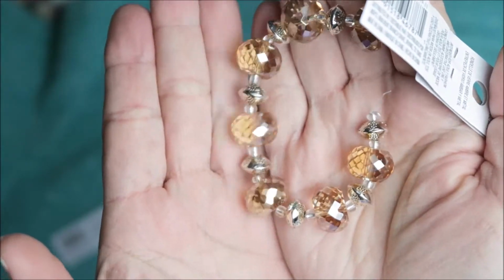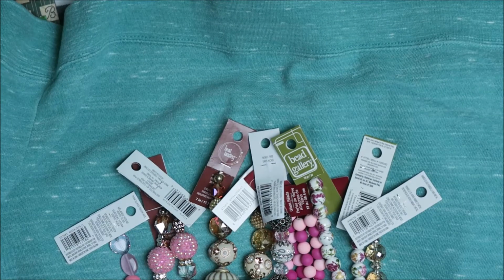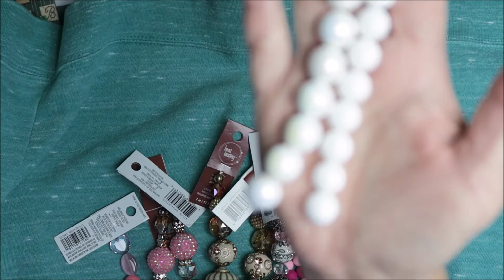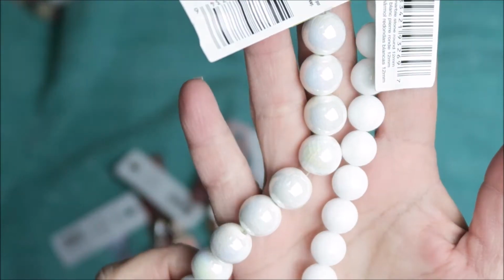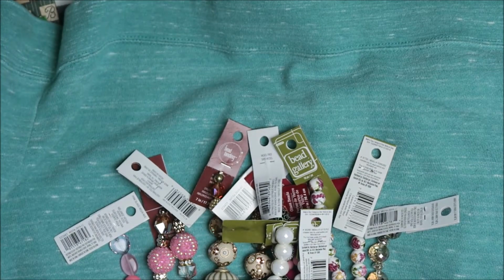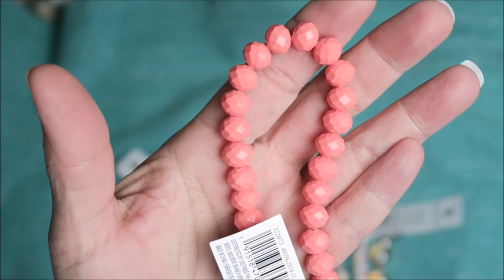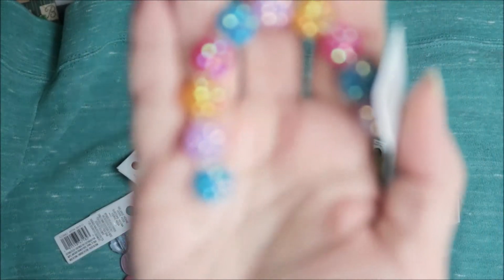Here we go. So just these here, brassy brown tone. Beautiful. They're faceted. I got these, one with a pearl tone, and it's a little bigger size bead. And then the other one is more like just a shiny tone, no pearl. This one has the pearl to it, and I don't know if the camera or the light does it justice. And then the last two strands I got was this peachy strand here, and then this sparkly shiny strand.